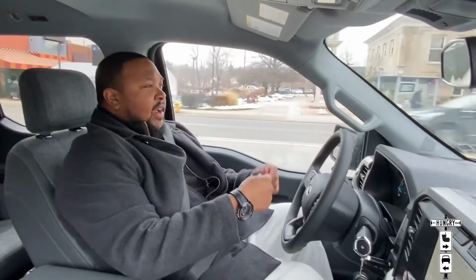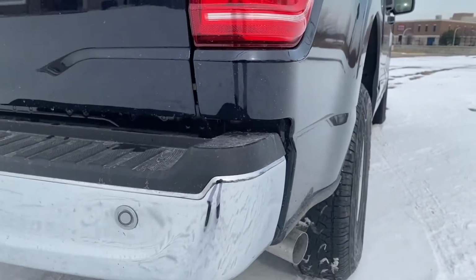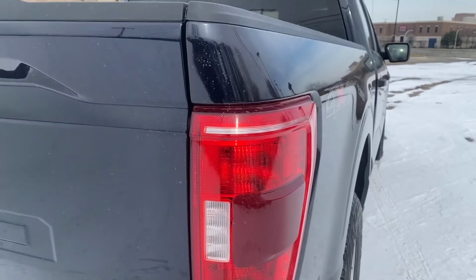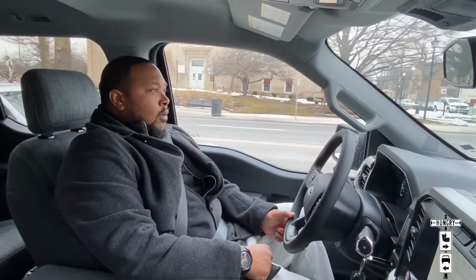So if I'm getting close to the vehicle in front of me, this little icon will turn red and let me know what's going on. With lane keep assist, if I start to drift out of one of the lanes, the steering wheel will actually vibrate and let me know that I'm getting ready to leave one of the lanes. So that's pretty cool. Auto stop start is also standard on this car.